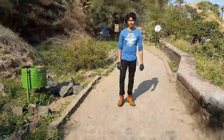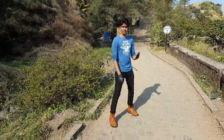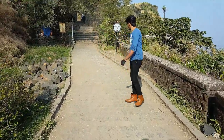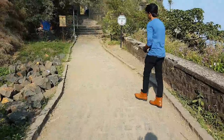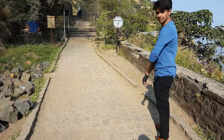Okay people, so finally now we are at door number 3. You can imagine how secure these forts are and how secure these kings were. You can see this is fort number 3 and we are entering it, and there are many more things to explore inside. Let's go.